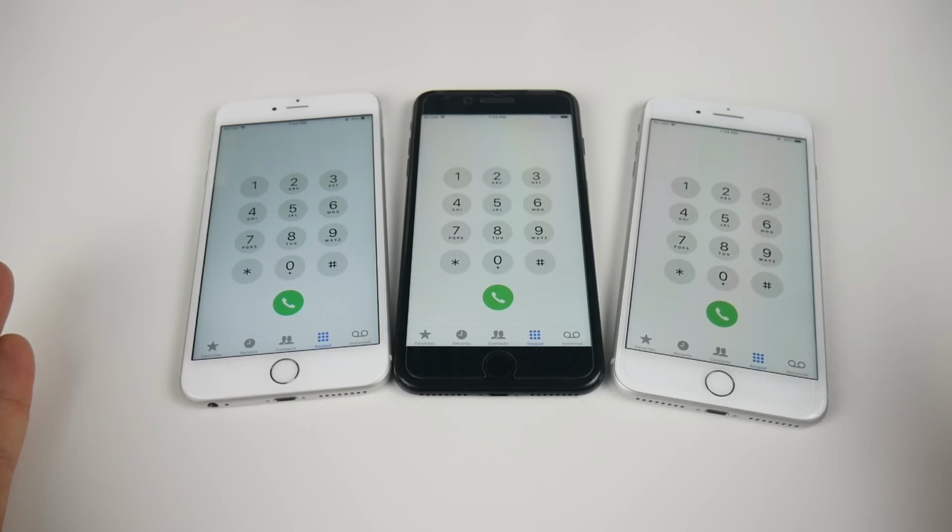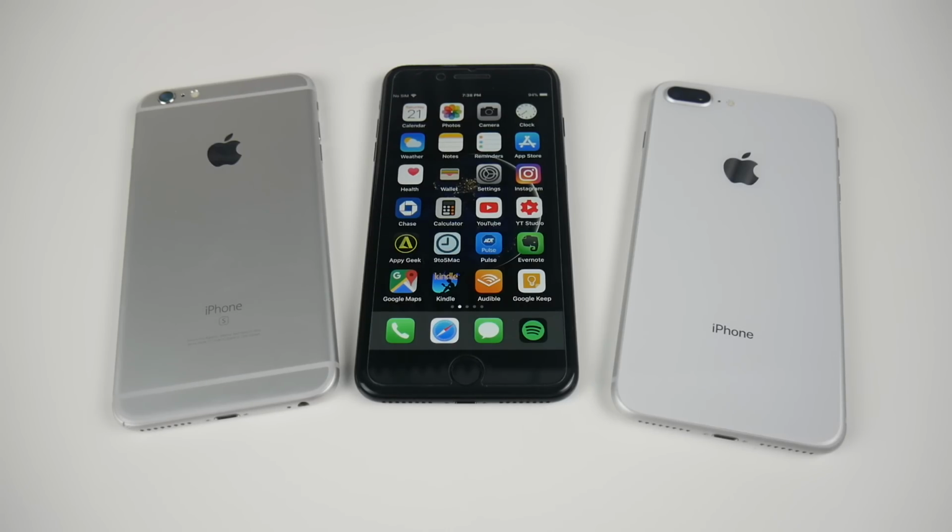Now, if you want kind of the best of both worlds, you don't get that with any of these. So you've got to really pick and choose here. All right, guys, so let's wrap this up by talking about the price of each of these phones and which one I think you should go with here in 2017.